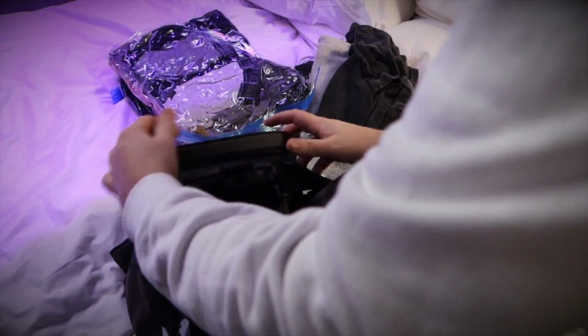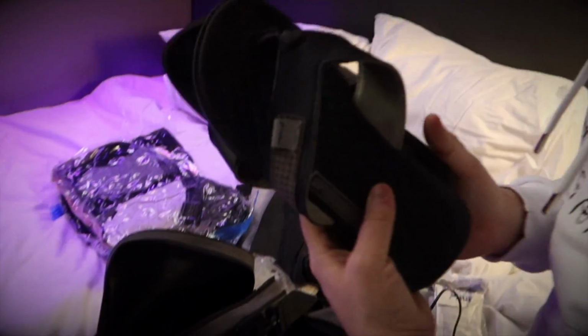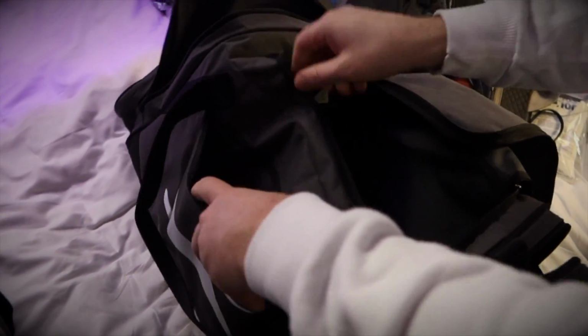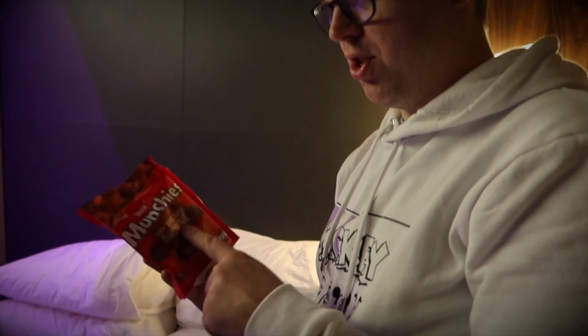The last bit, I believe, is on this side. Possibly. Ah, yes, I've got another pair of your flip-flops. That's my flip-flops, because you didn't have... Well, no, I just thought I'd use it because I had loads of space. And the side pocket, I don't think there's anything in this bit. Oh, no, sorry, yeah. The munchies. Brownie munchies. Wanted to try these out because we never tried these before, so we're going to try them. Also, one thing I forgot to mention.